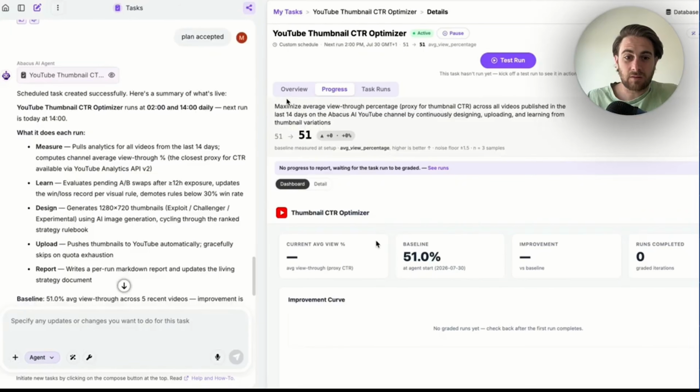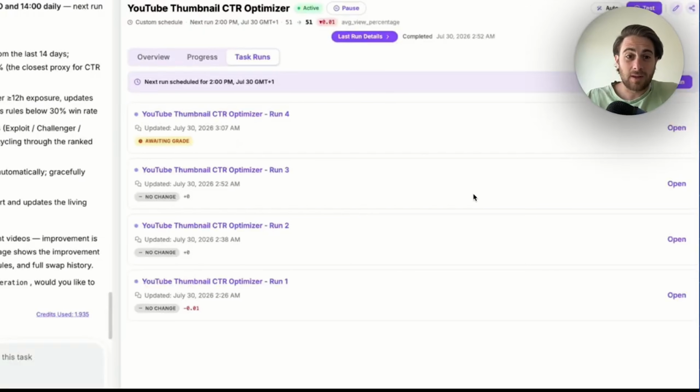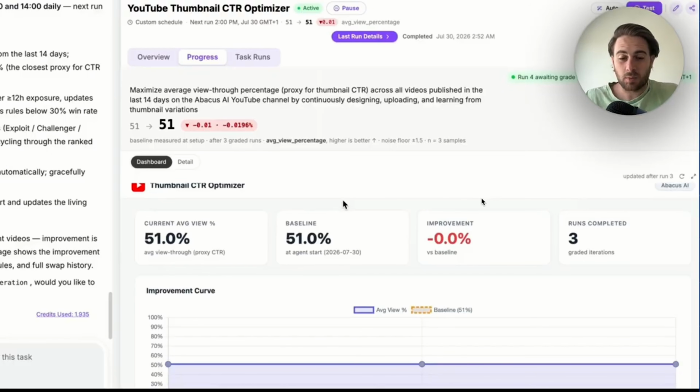Now this has literally gone through and created this right here. So we could see that this has a baseline. It has the current average view. It has the improvement, and it has the runs complete. And then once this actually runs, we'll see that this updates itself. For example, we could see now that this has actually run 4 different times, and we could see that the first one was actually a negative change, the next 2 were no change, and the 4th, we're still awaiting a grade here. But this now updates this dashboard right here, which literally shows us exactly how it's improving, what's changing, and what this is doing differently, which again is insane.